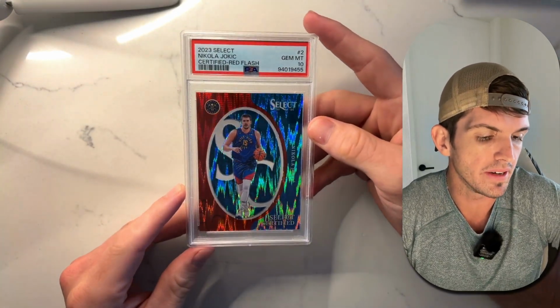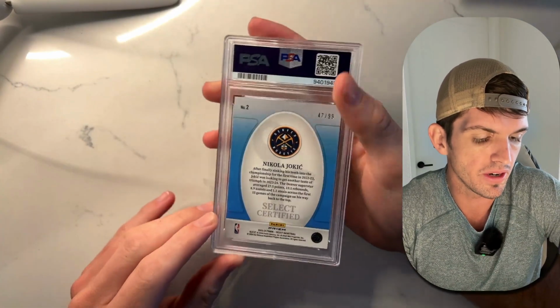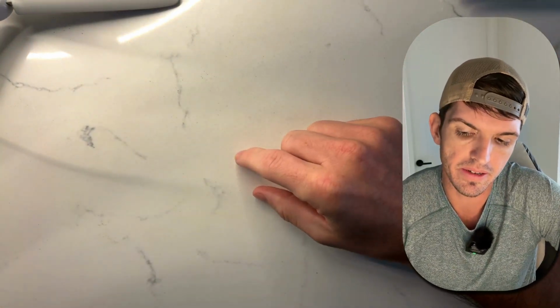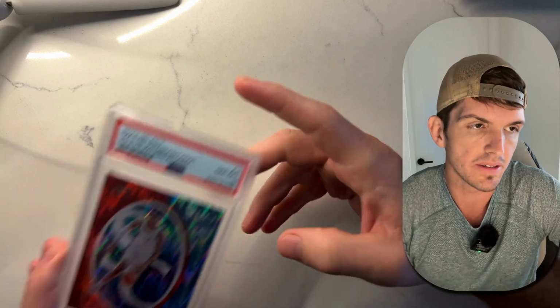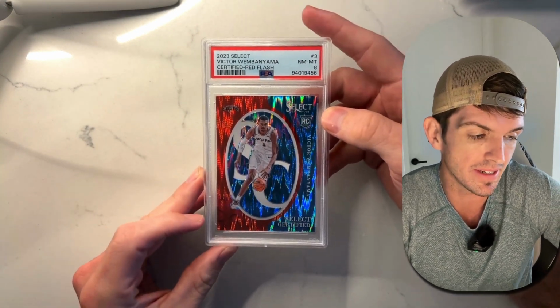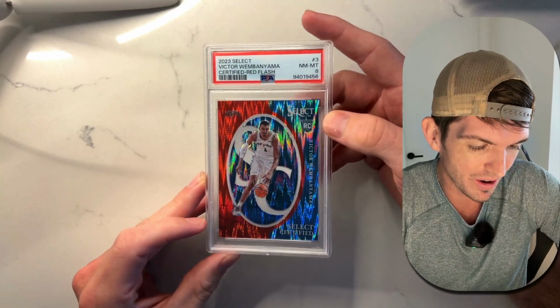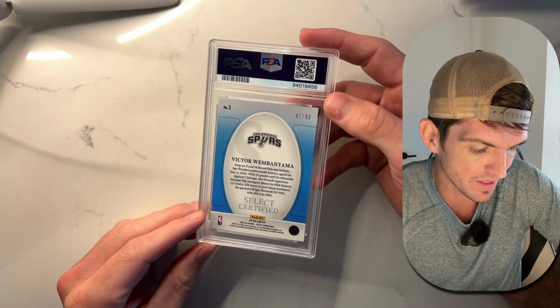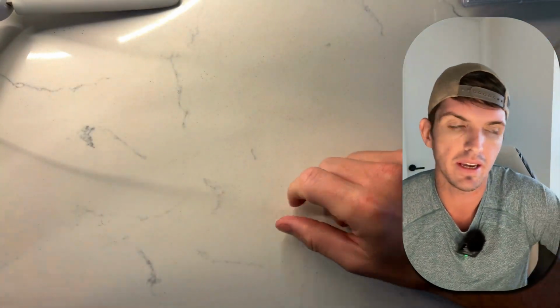Nikola Jokic, mixing it up a little bit. So this is a red flash, number 299, PSA 10. And I took some gambles here on some Wemby's that were serial numbered, and I would rather have had this be a 10 as opposed to the Jokic. All my flashes that have serial numbers, not done well whenever it comes to old Victor boy. Number 99, PSA 8. And then a purple cracked ice.